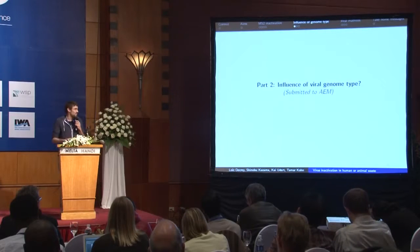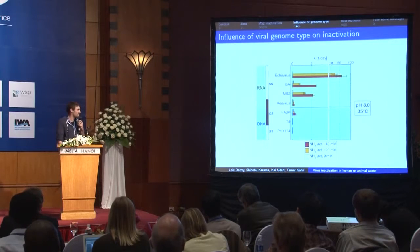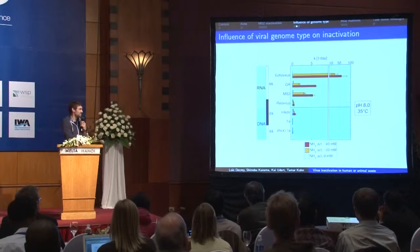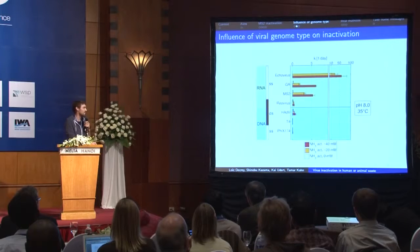The second part is to look at the difference between viruses. We tested 7 different viruses in different solutions. Here I only show you the one at pH 8 and 35 degrees. On the x-axis you have the K-obs again. We tested this in different solutions with increasing base activity. Among the 7 viruses, there are 3 viruses, echovirus, reovirus, and human adenovirus, and 4 phages, and they all have different genome types.